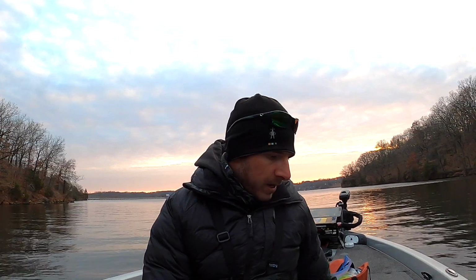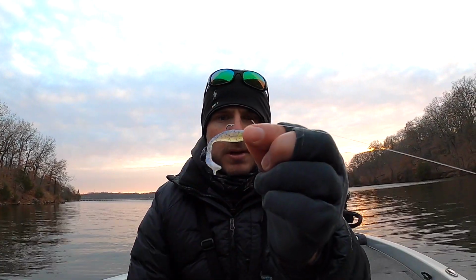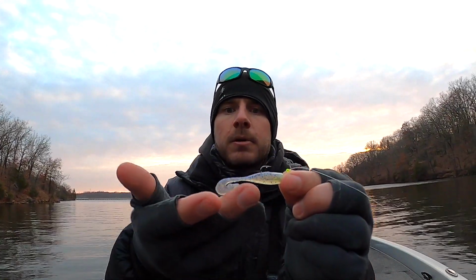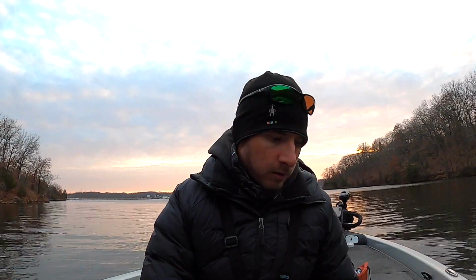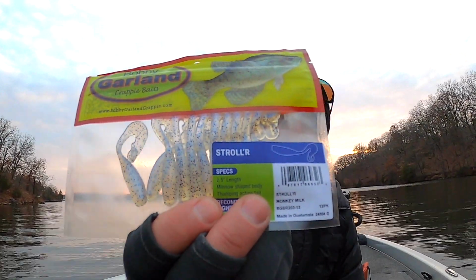But the bait of the day was this little Bobby Garland. It's called the Stroller. So it's like a shad profile, but it's got like a grub kind of type tail on there. It's kind of what the package looks like, the Stroller.